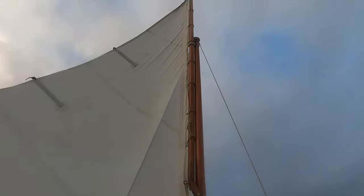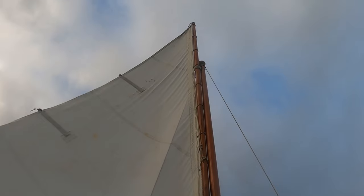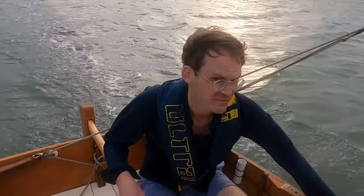So with enough excitement, thrills and spills for one day, we put into practice the old maxim that gentlemen don't sail upwind, pointing the bow back upriver to the boat ramp.